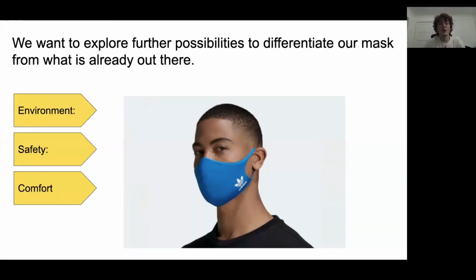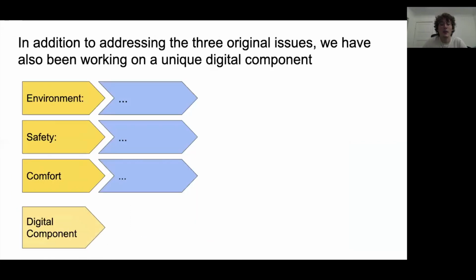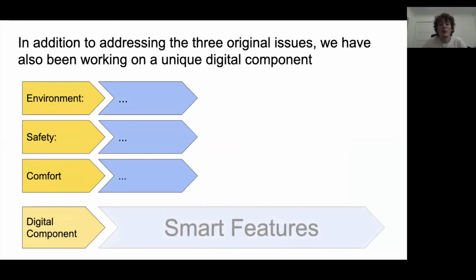Thanks, Jisoo. So our mask is cool and all, but there are many other commercially available masks out there which solve some of these issues already. Therefore, we wanted to explore further possibilities to differentiate our mask from what's already out there. So in addition to addressing the three original issues, we've also been working on a unique digital component we call smart features. Similar to how a smartwatch reads data from your wrist, our mask will read data from our heads and the air we breathe.